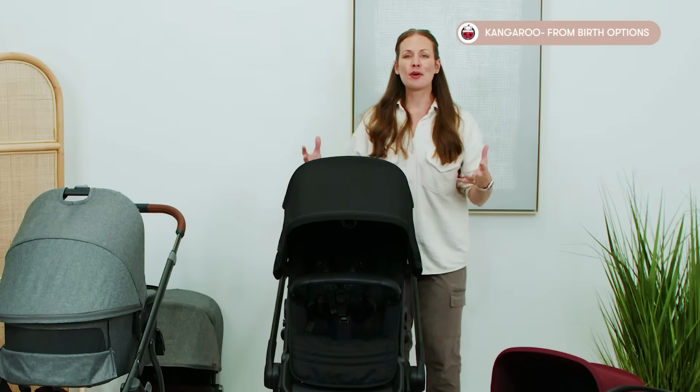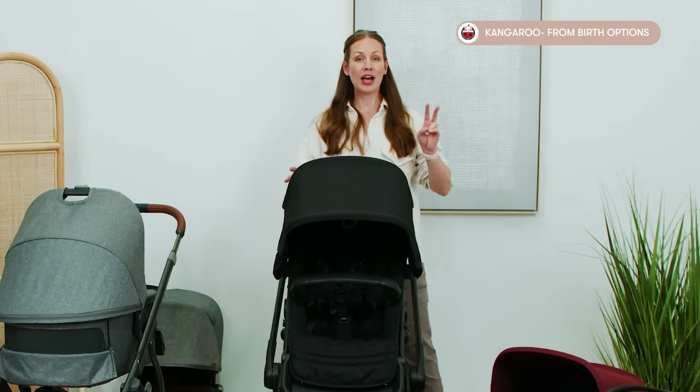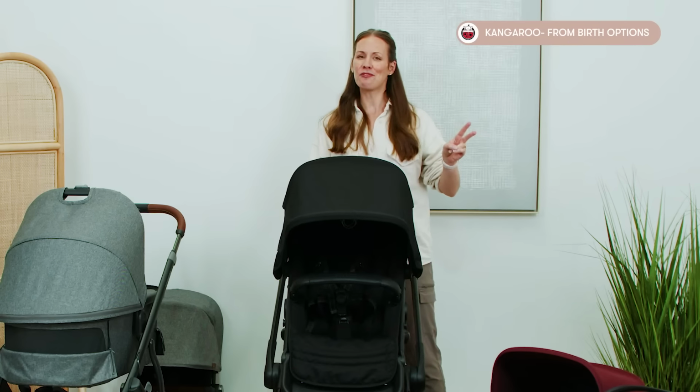So now let's talk about our from birth options with the Bugaboo Kangaroo. You have two from birth options. One of them is ready for you right out of the box. The second one is halfway there.